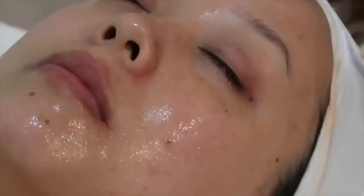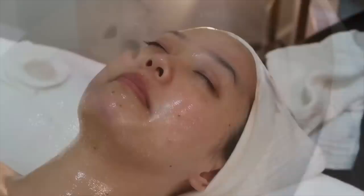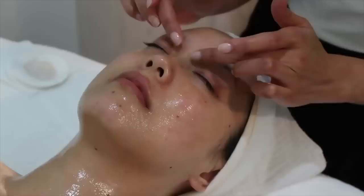Moving on to mask number 2, this is a resurfacing mask, and all of the Tata Harper facials end with this mask. It finishes off your facial with a glow. It's a gel-like mask, and it really helps get rid of anything that you might have missed.